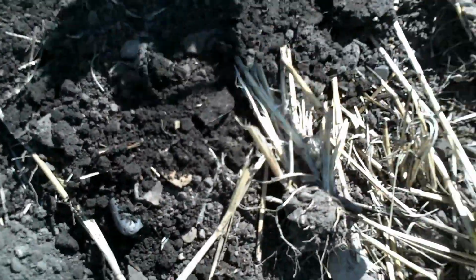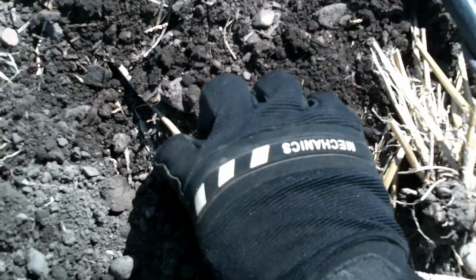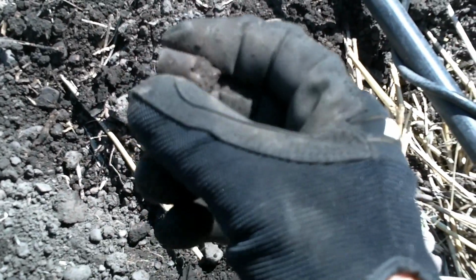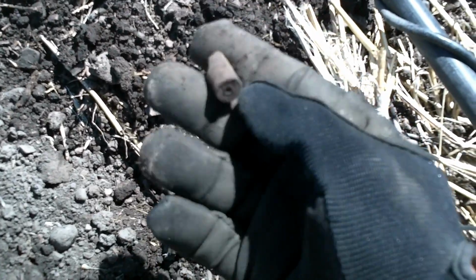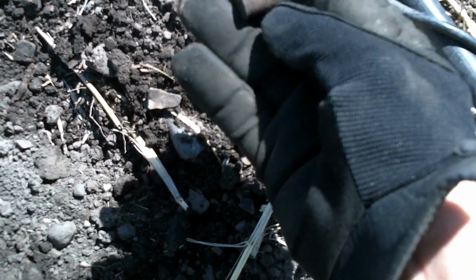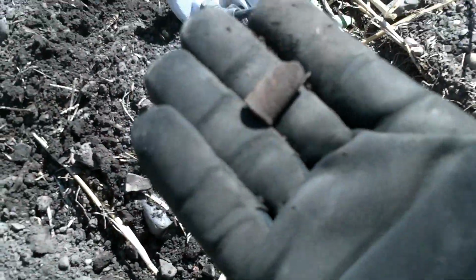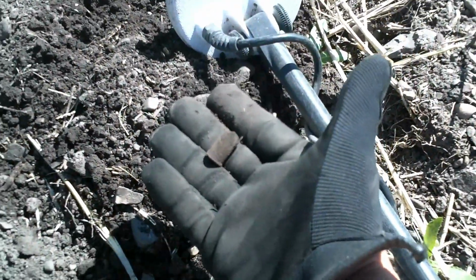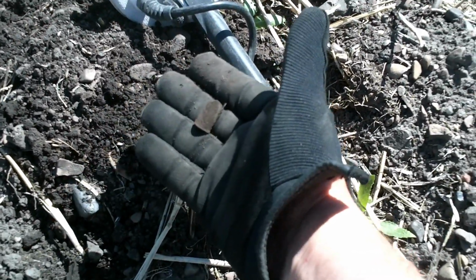Okay, got another signal. I think I can see it too. Yeah. Probably range of a 44 long Colt. There it is. All right, let's keep looking.